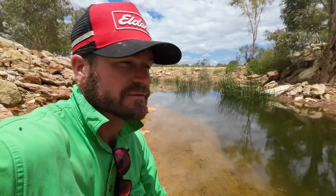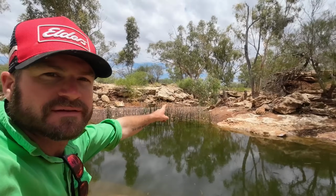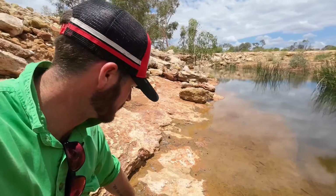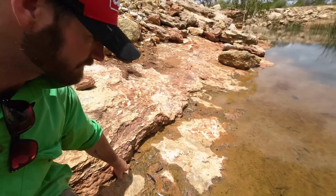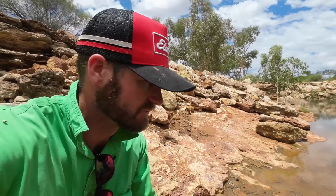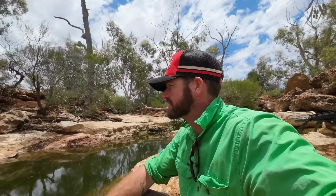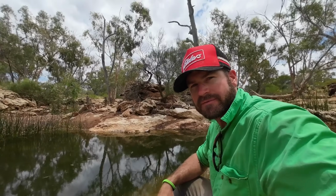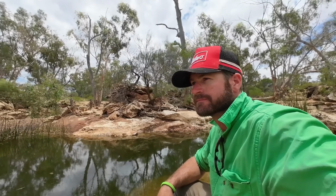So the spring itself is sort of these two areas here, but you can see coming out of the rock the water just trickling through, keeping this, well, that's the level that it's coming out at. But this will hold water all year round, which is just absolutely incredible, and it's fresh. Over there you can see the remnants of an old trough that was fed out of the spring itself.